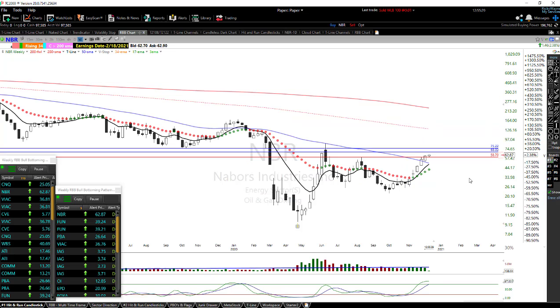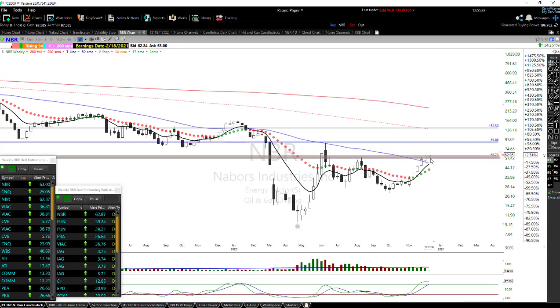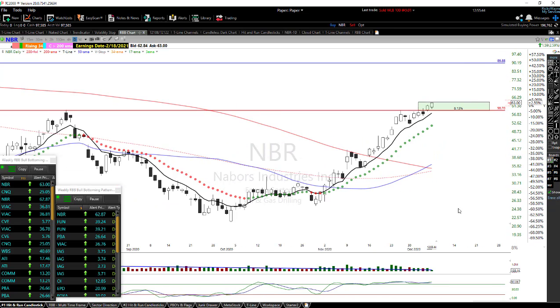I'm going to go back to that weekly, look at something. We're going to move this up to here. Move that up to there. That's what I'm going to look for profit targets on NBR. So I'm going to look for a buy on this on an inside day tomorrow, I think. Okay.